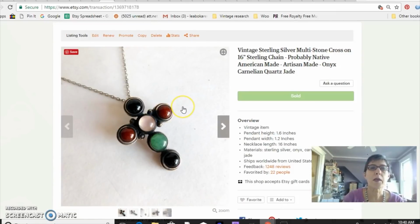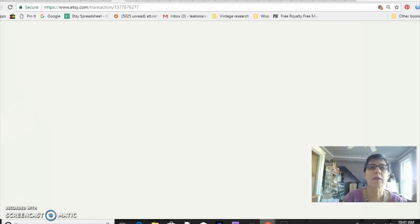And this is a sterling silver and multi-stone cross pendant. It was probably Native American made, but I don't know for sure. It was onyx, carnelian, quartz, and jade. And I paid $20 for that, and I sold it for $78. I did have to sit on it for a while, but it eventually sold for my asking price, which made me happy.